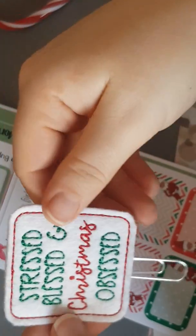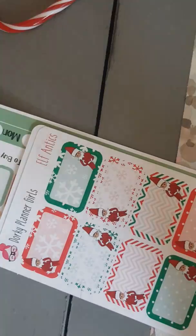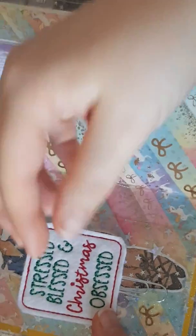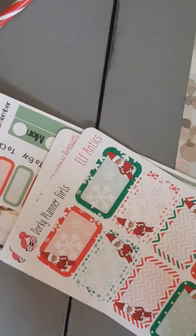And if this is too big to be used as like an actual paperclip, what you could do, I don't have one in here, but if like you had anything that had got a pocket in, you can just put it there as almost like a die cut, which is probably what I would use it for. Just as a decoration.